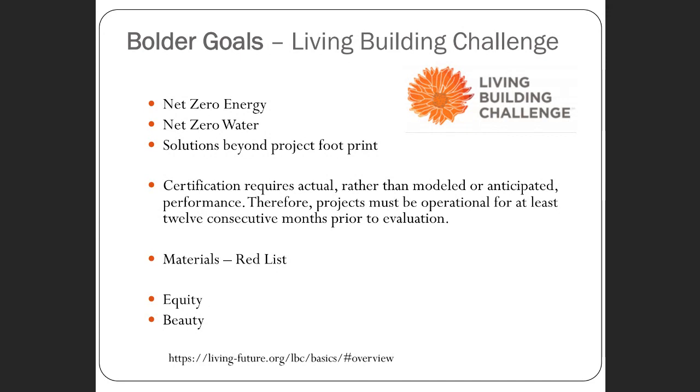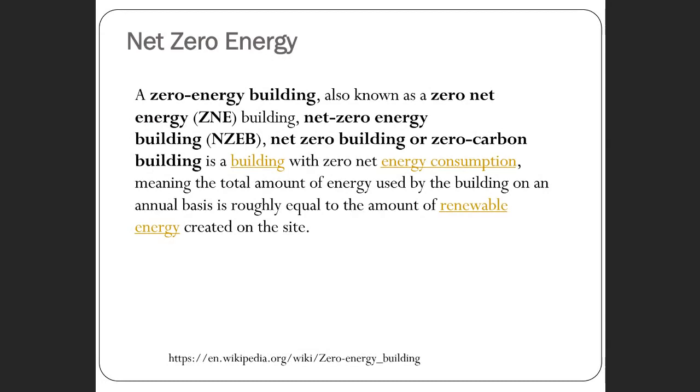One thing about the Living Building Challenge is that their certification looks at that actual data. That's one of the drawbacks of the LEED rating system, is that it doesn't necessarily look at how the building actually performs. That's one thing that the Living Building Challenge does. Again, these are alternative building rating systems.